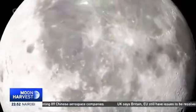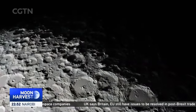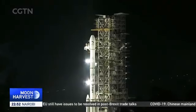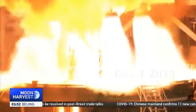The second phase is to achieve soft landing on the moon and automatic inspection. The Chang'e-3 was launched in 2013.